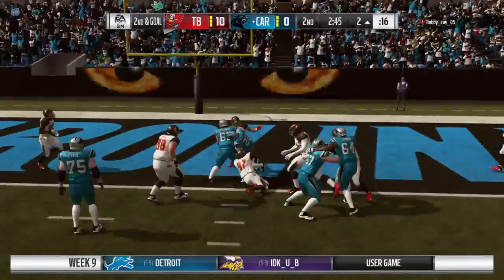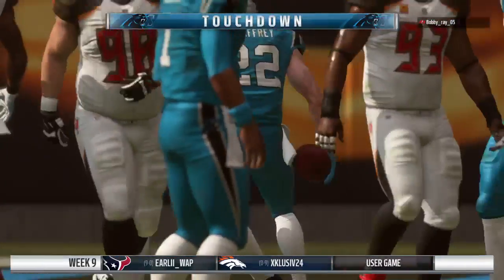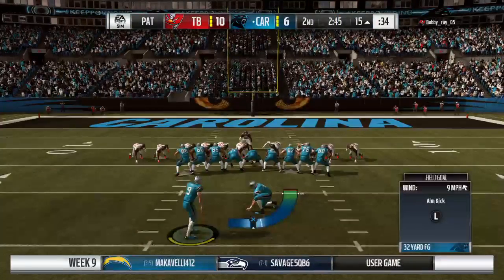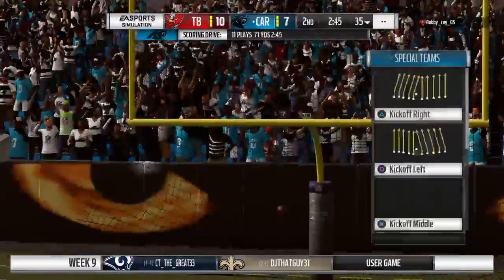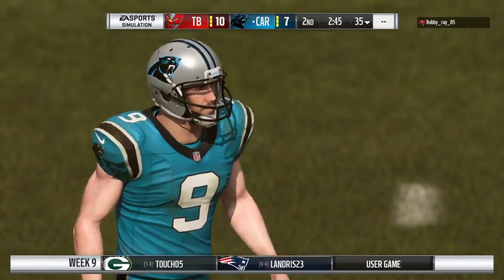On the ground, McCaffrey, and he takes it into the end zone for a Panthers touchdown. A great play there. His 3rd touchdown now on the year. And the Panthers have got it back to a 1-score game. Extra point try good by Gano, and that'll cut it to 3 at 10-7.